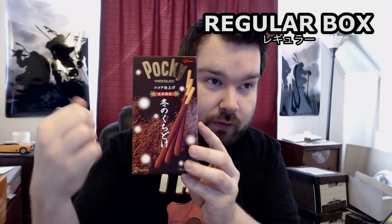Pocky. Every single one of these Japanese crates has a Pocky, I'm sure. This is apparently some kind of a winter-only limited edition chocolate brand of Pocky. I can't wait to taste it. It's apparently covered inside of cocoa as well. So it's chocolate and then covered inside of cocoa. So that should be very interesting to try.